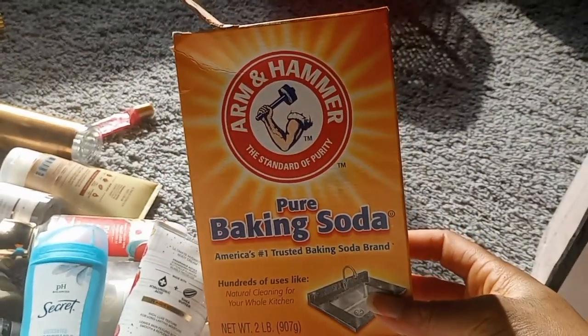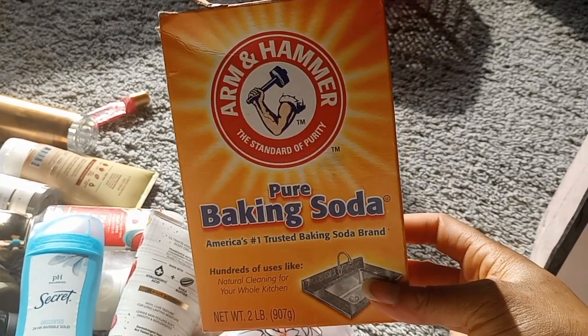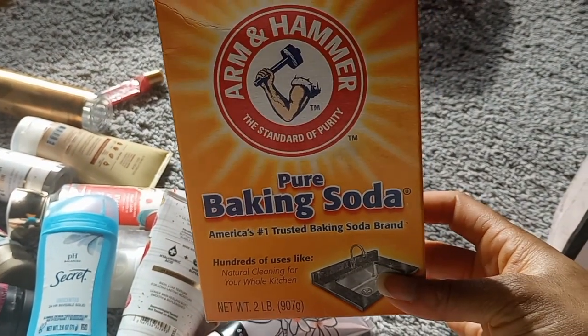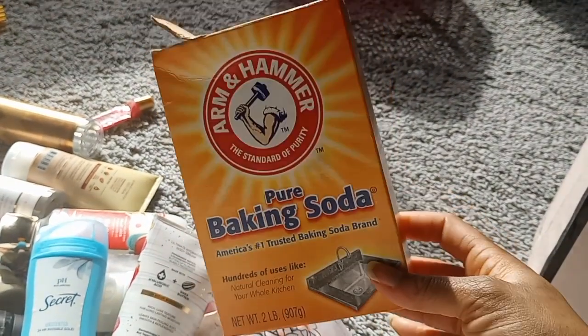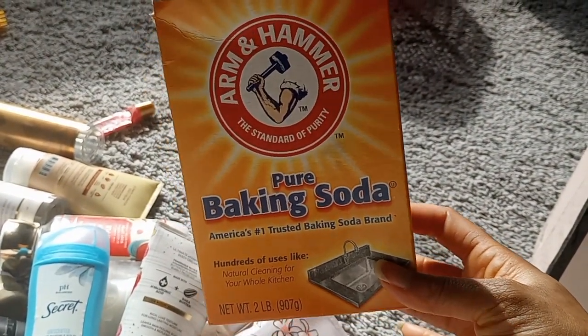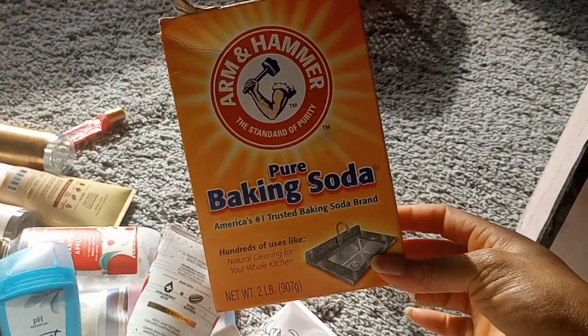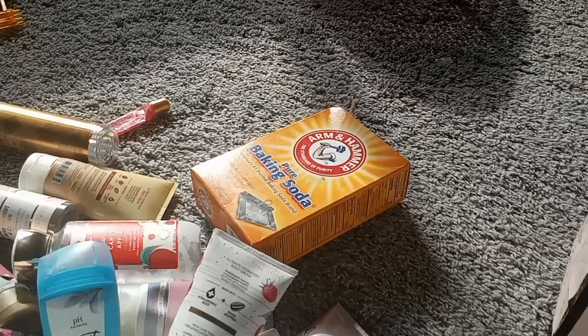If you don't have baking soda in your house, what are you doing? This is Old Faithful. They've probably been using this since like the dinosaurs. Arm & Hammer, tried and true. It literally works for everything. I've also heard of people using this for a sitz bath. So, baking soda, give her a little whirl if you haven't. I know your grandma got some in her kitchen. Go get hers.